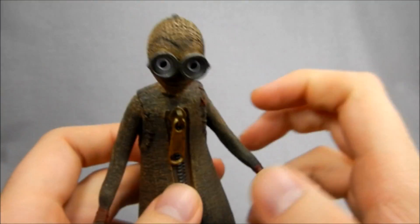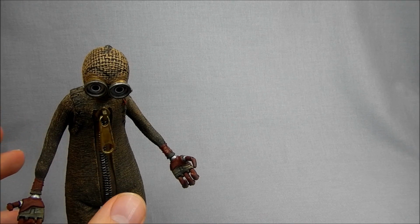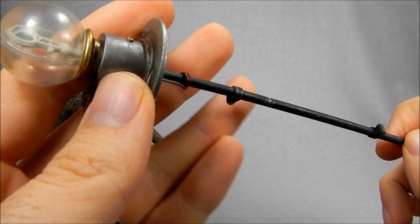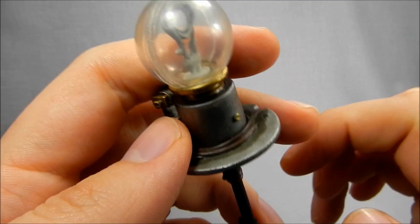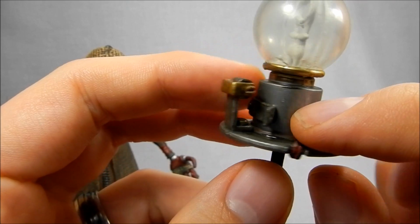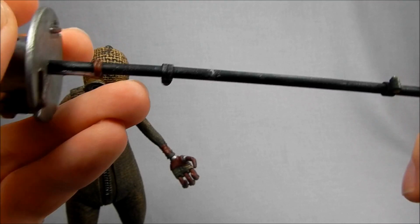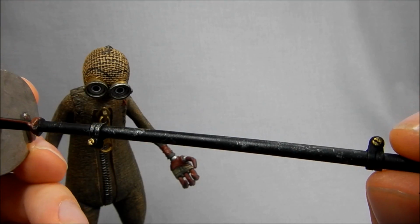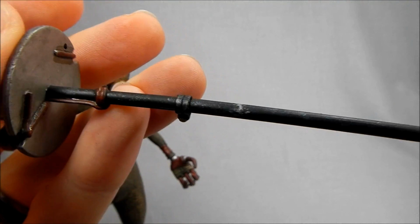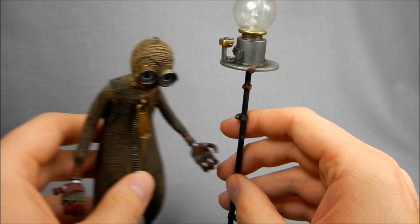Very, very cool. As far as accessories, this guy comes with a few. For one, he comes with his staff. I don't think it had like a proper name or anything in the movie, but like I said, it's been a while. But it's like a bulb, and you can see the filament inside, wires coming down, and how the circuit works here. Very, very cool. And the staff has some nice flourishes on it as well. Brass bolts or screws, depending on how you want to look at them. Nice weathering done on it. Very, very nicely done. And that is actually a little taller than him, so it looks really great with him.